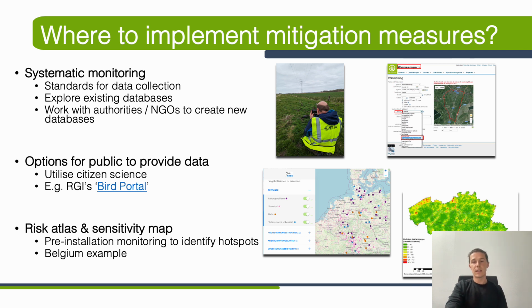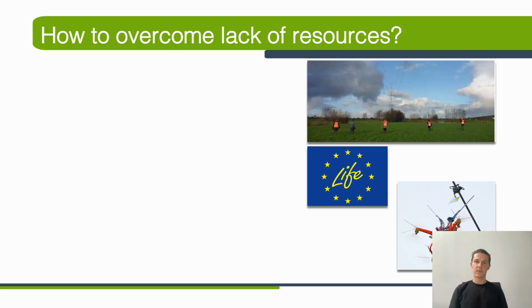And this is the example on the screen here from Belgium, whereby a sensitivity map was built, working together between the grid operator and the NGO, and really fed into the understanding of the grid operator and has informed their practice since then. And a colleague will present this later. This is also a very positive step generally for building the scientific understanding of bird presence in an area.